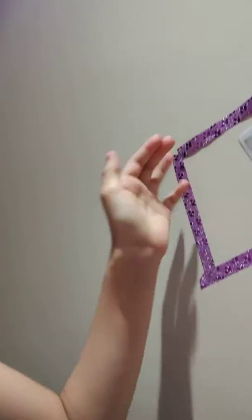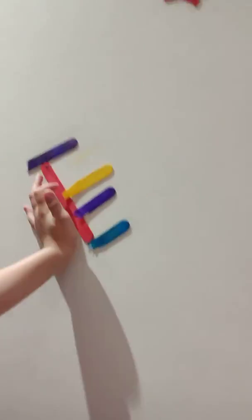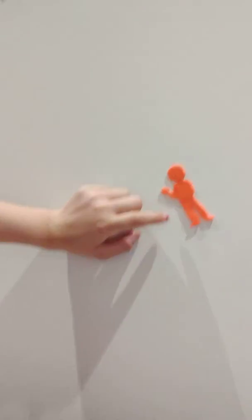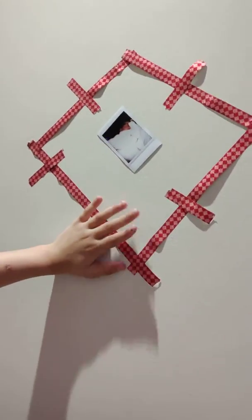Then here I want to show you guys this. Basically, here I have a picture of me and my sister, she's drinking milk. And then here I have an E that stands for my reborn Emily. Let's keep going. And then here I have these people in different colors. And here we have another E, which stands for my reborn Emily, my favorite one. Then here I have my sister's picture and this tape. Look at her, she's super cute. Okay, now let's go.